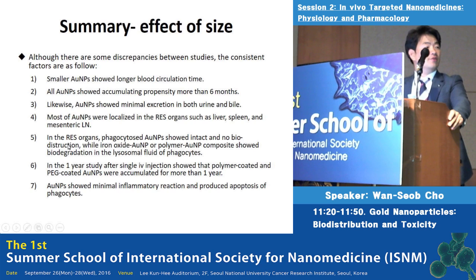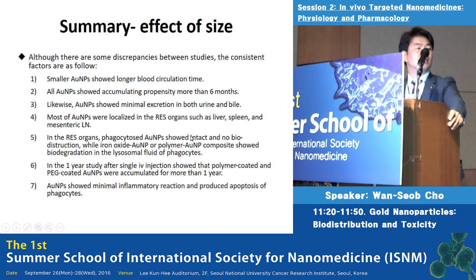And most of the gold nanoparticles were localized in the RES organs, reticuloendothelial organs, such as liver, spleen, and the mesenteric lymph node. In the RES organs, the phagocytosed gold nanoparticles showed intact morphology and no biodestruction, while iron oxide gold nanoparticles or polymer gold nanoparticle composites showed biodegradation in the lysosomal fluid of phagocytes.